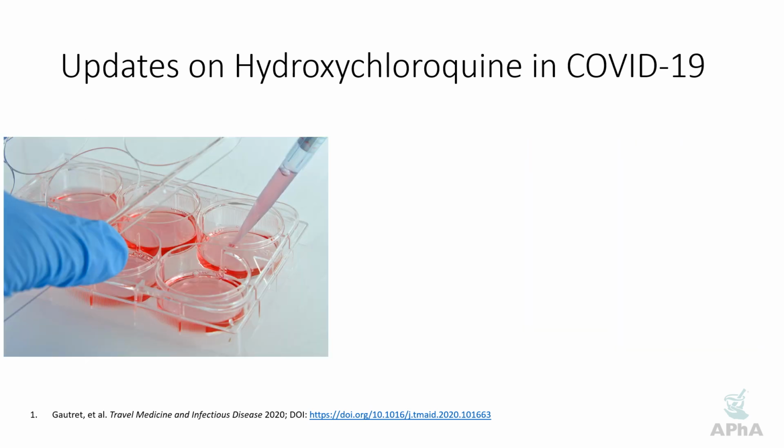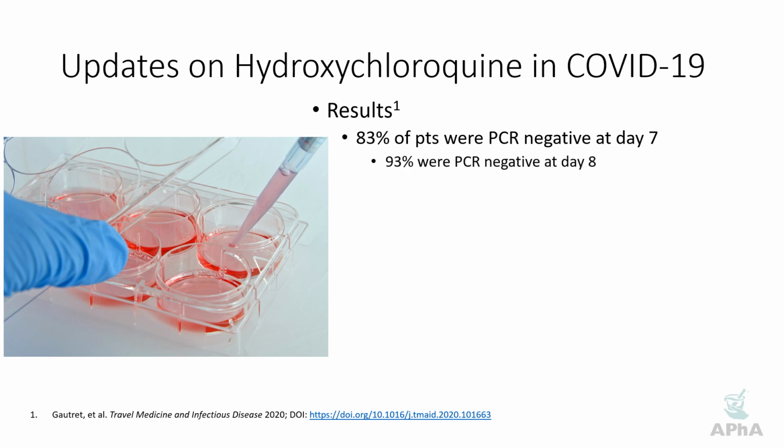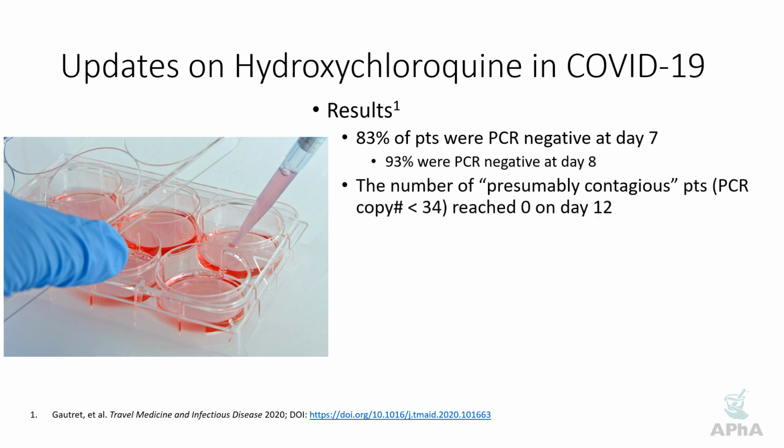All right, so let's now get into some of the virologic outcomes. So remember that Gautret and colleagues are the group that has hypothesized that the combination of hydroxychloroquine and azithromycin accelerates or speeds up the rate of viral clearance. So in this study, 83% of patients were PCR negative on day 7, and 93% were PCR negative at day 8. So they claim significant viral clearance. Of course, there's no control, so we can't see if it's really faster or not.